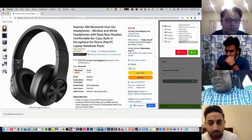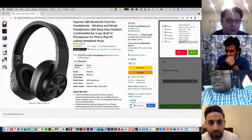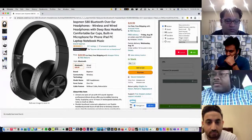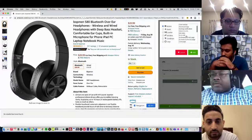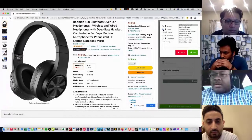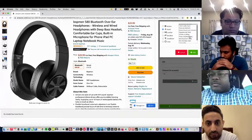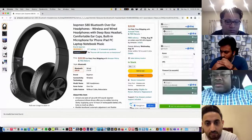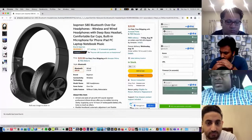And then I would add another function. Sometimes I can do this different ways, so let's add the click on element function. Basically this will open up the page. So go to URL will open up the page. Then you can click on an element.